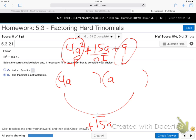Okay, and now last times last to make 9. What times what makes 9? Well, 3 and 3. Right? Now try the arcs. 3A in the middle, 12A at the back. Can that make plus 15? Yeah. Both positive. There it is. Everybody see it? That okay? So that makes the middle with the two arcs, the outer, inner. No questions? Good.